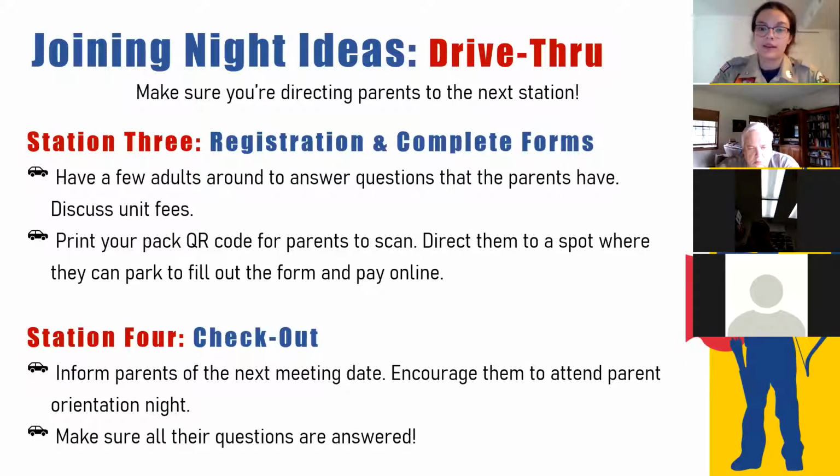And then your last station, station 4, is your checkout station. So you want to let parents know when the next meeting date is. You want to encourage them to attend their parent orientation night so that way they get a better idea of what's going on and what Scouts BSA really is. And then you also want to make sure that all of their questions are answered.